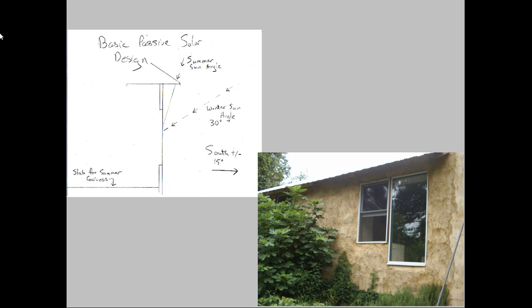Passive solar design is no more or less expensive than any other design, and it makes a house a lot more comfortable and a lot more energy efficient. It's quite amazing to me that every house is not passive solar design, but few are. There are reasons for that, which we can discuss in a different slideshow.